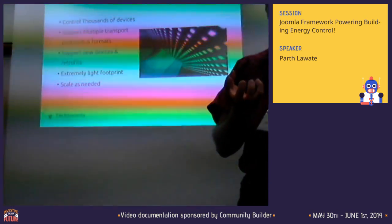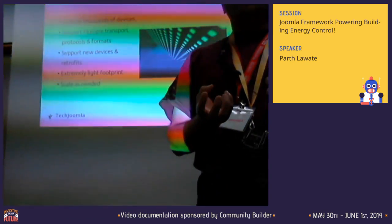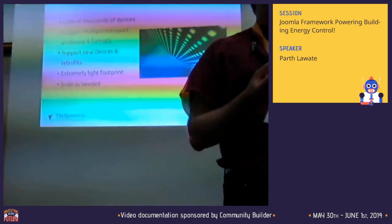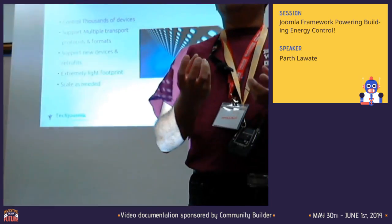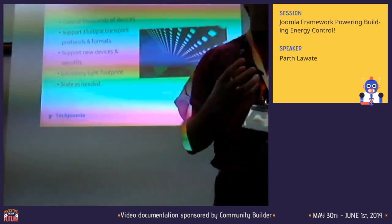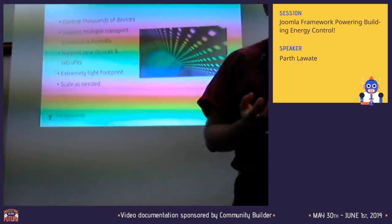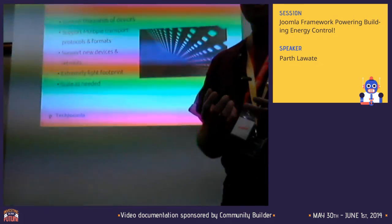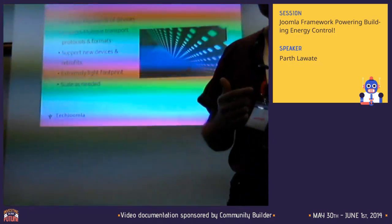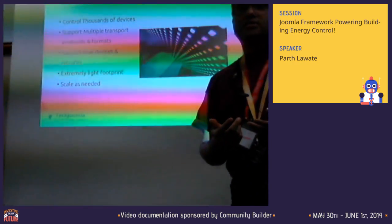Right. So when you say the Internet of Things, basically you're talking about thousands, not thousands, really, millions and millions of network devices which are intelligent to an extent and can do some things on their own, and they can be controlled remotely and they can work with each other to achieve some kind of a thing. So you have to control lots and lots of devices in this kind of a situation. It has to support multiple protocols and formats.